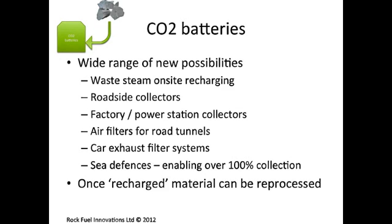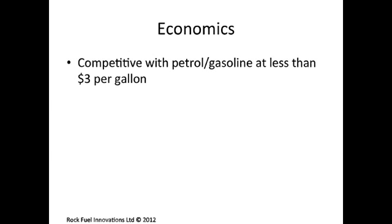Organisations would pay to rent these collectors for their eco-credentials. The important difference between this and other attempts at finding a carbon-neutral alternative to petrol is that the cost of this fuel will be competitive to petrol at the pump.